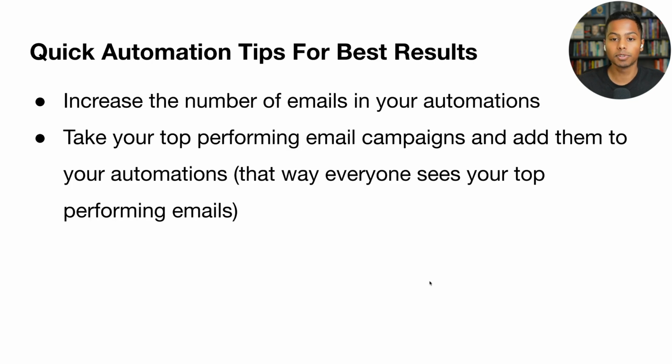And just some quick tips for automation best results. Number one, increase the number of emails in your automations. A big mistake we see people make with their automations is they're only going to have 1 or maybe 3 days worth of emails. Instead, you want to have like 30, 60, 90 days worth of emails in your automations, because the more frequency and volume in them, the better your follow-up is going to work. The next thing is take your top performing email campaigns that you've ever done and add them to your automation. That way, everyone sees your top performing email campaigns and you're going to get more conversions. So that's what I recommend.